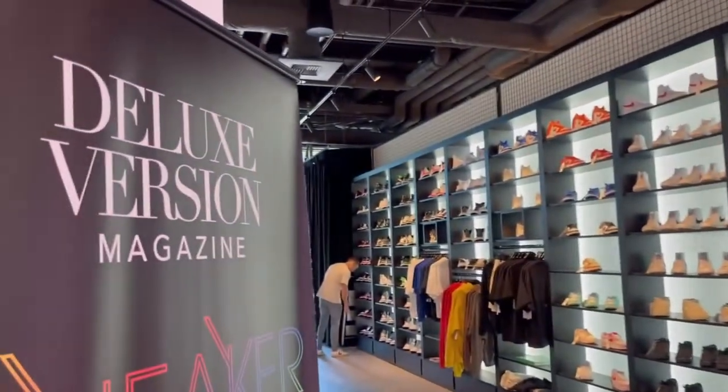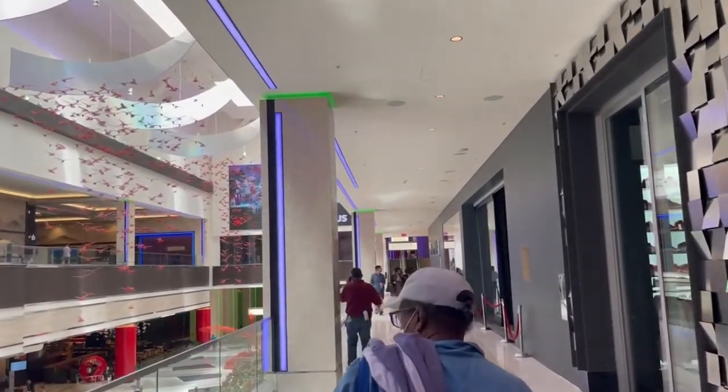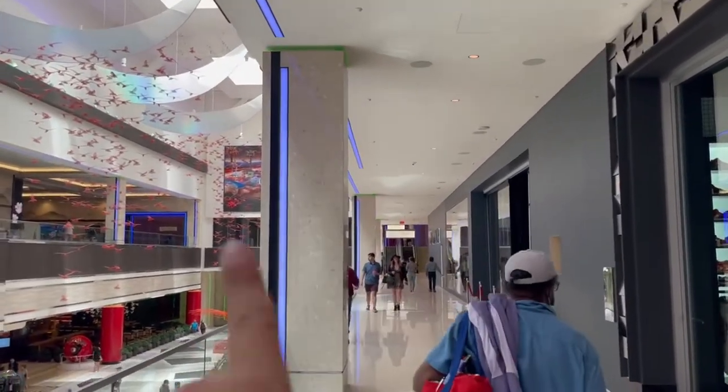All right, so we've got a sneaker shop. That looks super expensive, but cool. And then headed this way, something else. Again, I don't know. I haven't been here. But let's head down that way, and then we're going to go up.